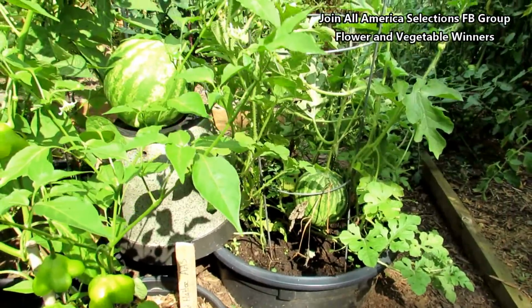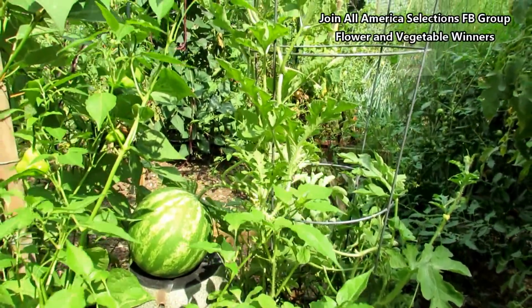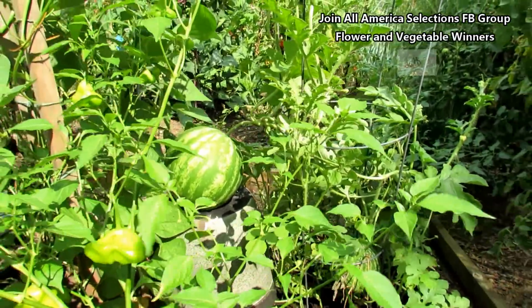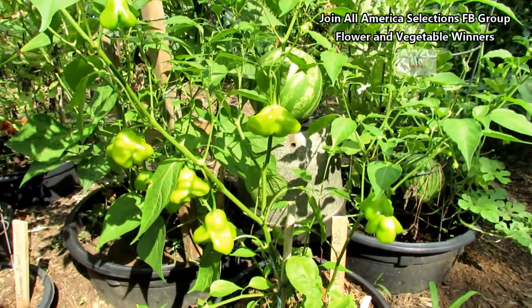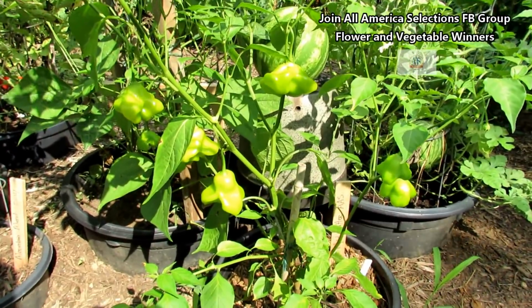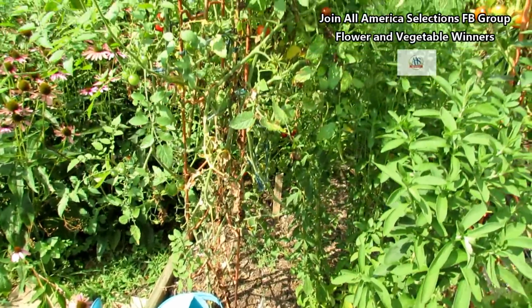This is Shiny Boy, a compact watermelon that I am growing up a cage. You can see how well it's doing. A pepper that I've grown for the first time, really cool shape. It's going to get a beautiful orange-red color, and that's the Mad Hatter. Super productive 2013 Jasper.